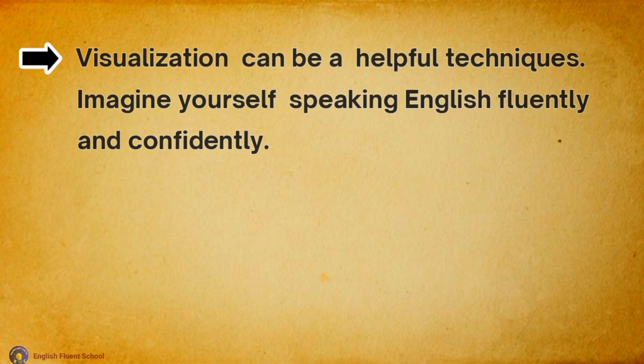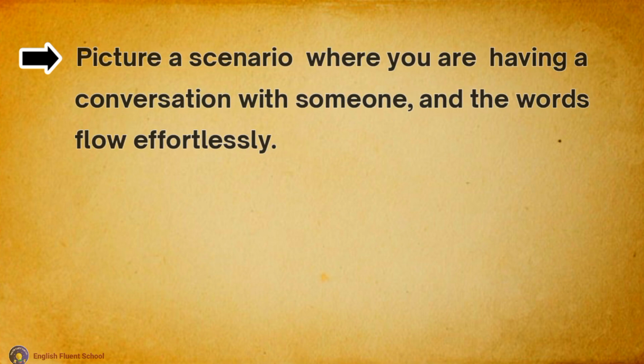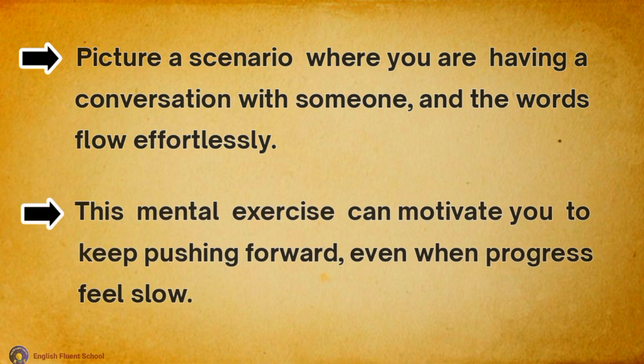Visualization can be a helpful technique. Imagine yourself speaking English fluently and confidently. Picture a scenario where you're having a conversation with someone and the words flow effortlessly. This mental exercise can motivate you to keep pushing forward, even when progress feels slow.